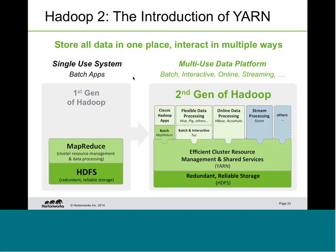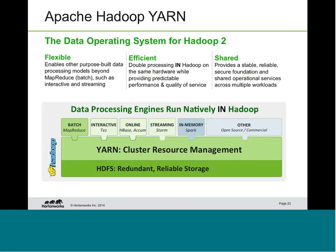So classic MapReduce still functions well, and as a matter of fact, it functions at twice the performance that it did in the past. But there's an unlocking of interactive, online and other engines that are coming into the fold so that you can drive online data applications or stream processing applications, etc. Needless to say, Yarn is a key component of enabling this vision. And simply, you can think of it as sort of the data operating system, if you will, for the Hadoop 2 generation. So MapReduce is just one of the data processing engines, but Apache Tez, which I'll cover in a second, is another one that's unlocking new performance characteristics and more flexible data processing.